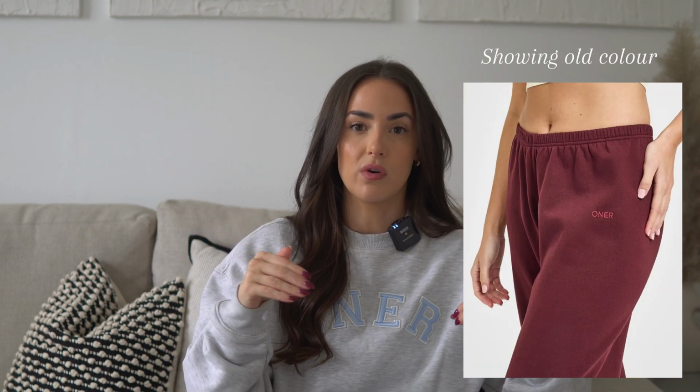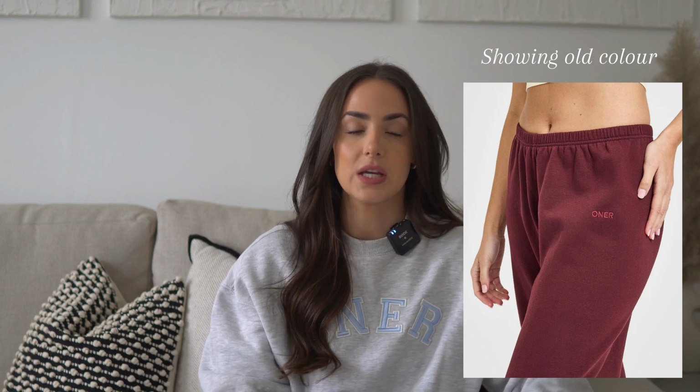So they've added a little bit more material, which is great. The mid-weight joggers do not have a drawstring or a ribbed waist. It is just the elasticated waist, and it does sit more of a mid to low waist. They're not high-waisted joggers. You can pull them up a bit, but they don't really quite sit right, or they don't really look the best if you try and wear them high-waisted.